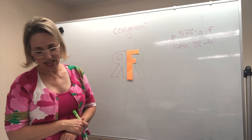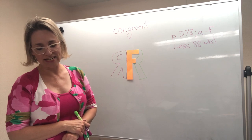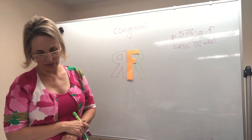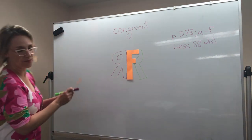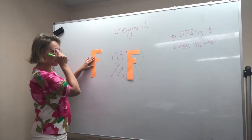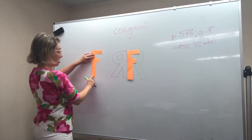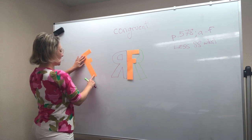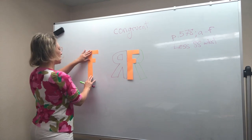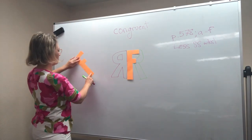Okay. And then B says, sketch an uppercase letter R after a 90 degrees counterclockwise rotation. Okay, let's pretend that RF is a letter R. It's going to start like this, and we want to go 90 degrees counterclockwise. Remember, 90 degrees takes you from straight up to laying down. So our F is going to go from straight up to lying down, and we're going counterclockwise. Oh, it's our R. Okay, so straight up, we're going 90 degrees counterclockwise, the opposite way that hands on a clock would go. So we're going this way, like this.